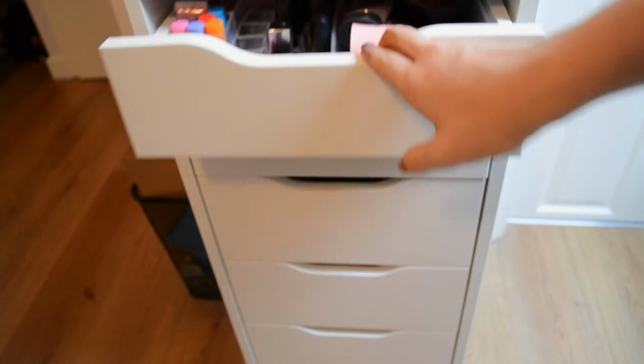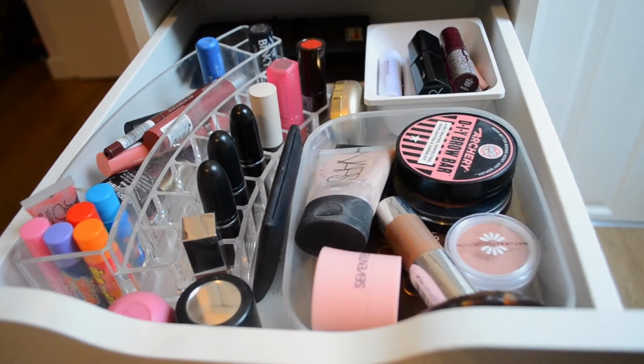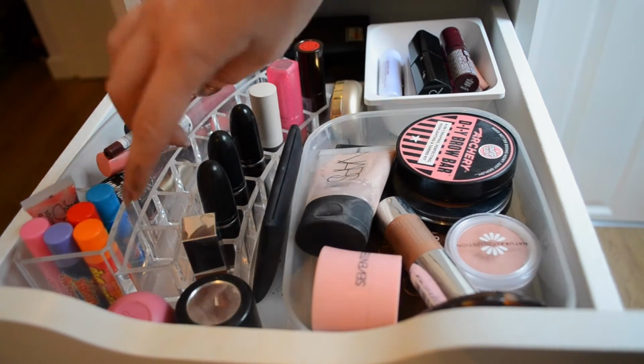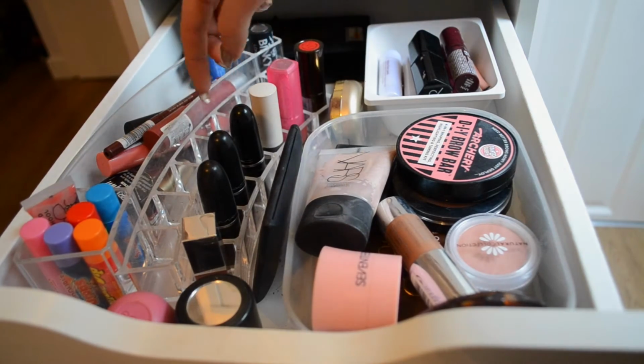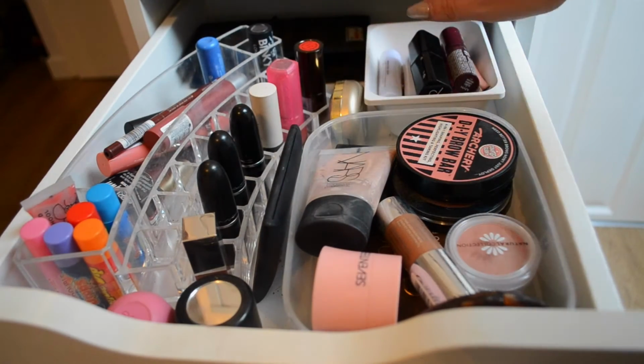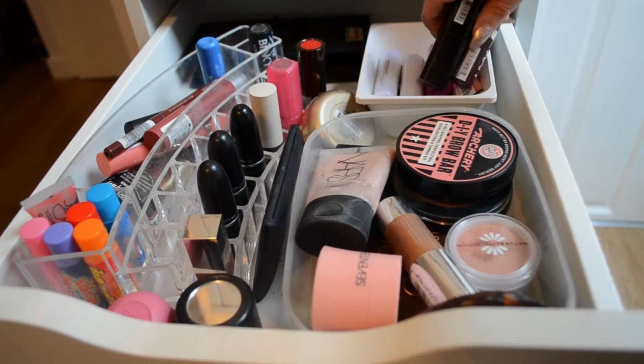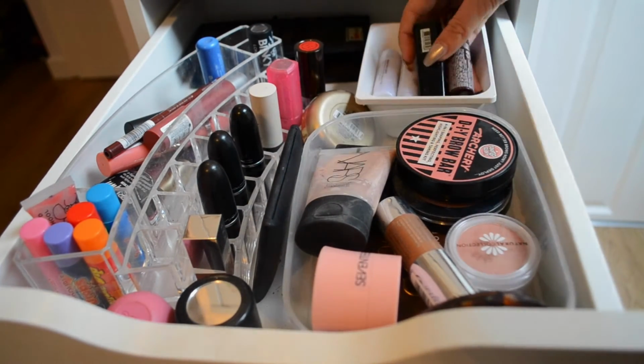Okay, so the next drawer in here I basically have all of my lip products as well as some other face products. I use this container to keep my lip products in, however I can't use the top row because as soon as you put one in it makes it too high and the drawer won't shut. So I've had to resort to putting my most used lipsticks in here and then my spare lipsticks in this little compartment back here.